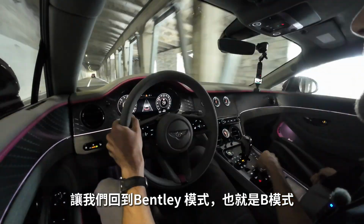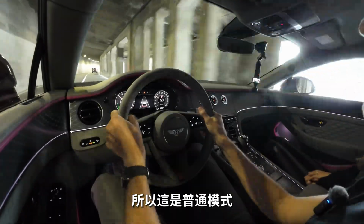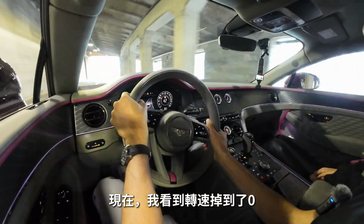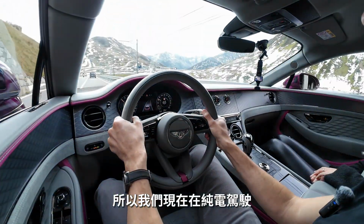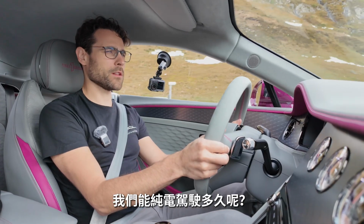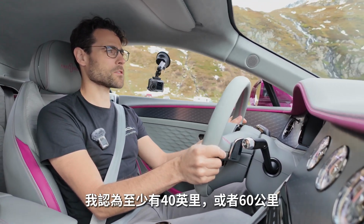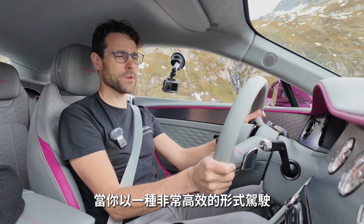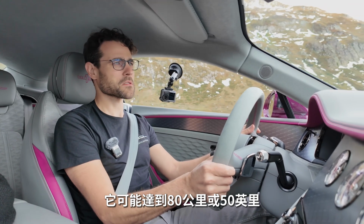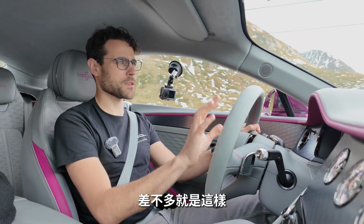And when we go back here to the Bentley mode, the B mode, this is then the normal mode. Then it also automatically switches back and forth. And here now, for example, I see RPM drop to 0. So that's why we're driving electric at this moment. How long you can drive all electric depends. I would say at least 40 miles, 60 kilometers. When you drive really efficiently, then it might even go up to like 80 kilometers, 50 miles, something like that.